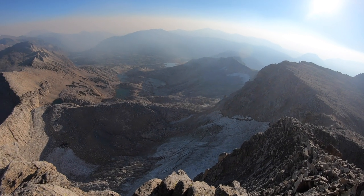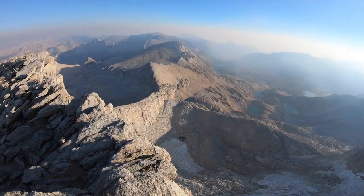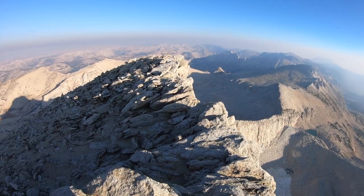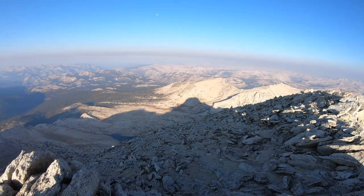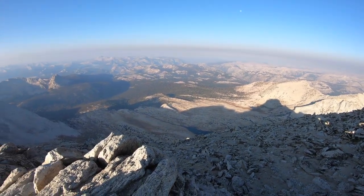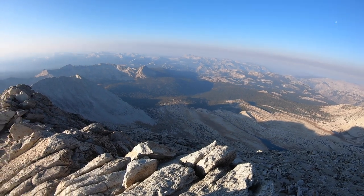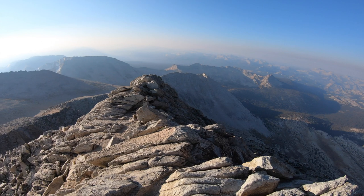So here we have the summit of Mount Conness, California. It's October 4th, 2020, at about 8 a.m. I started from the Young Lakes Trail. I was actually at Lower Young Lake Camp there. Left camp around 4.